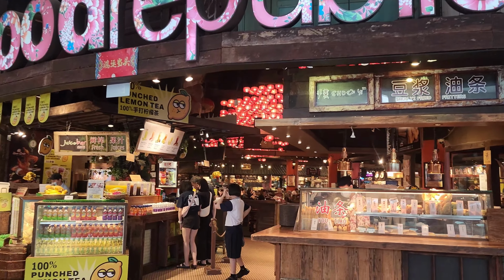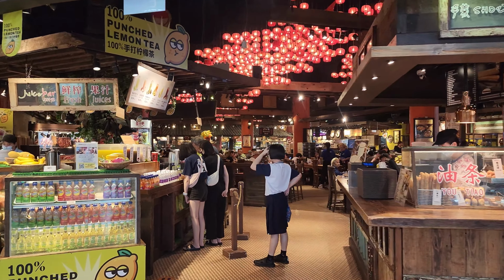Hi! We're heading now to Sentosa! We took a bus and alighted at Vivo City Mall. We are already starving, so we head to the Food Republic to have our lunch first.